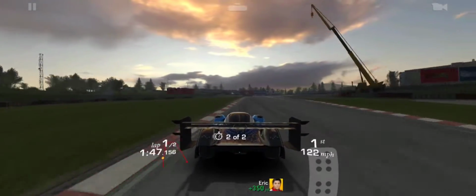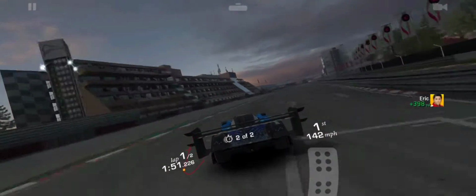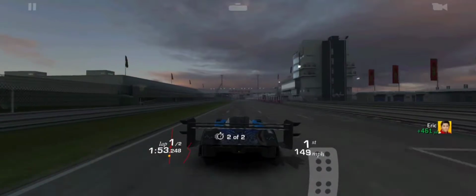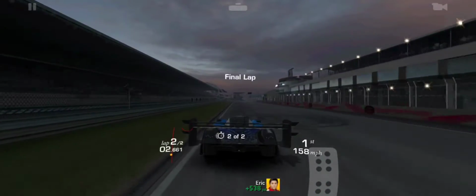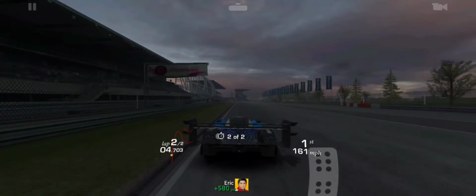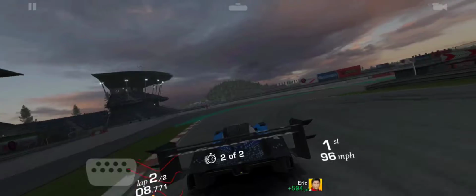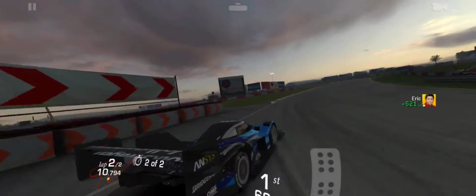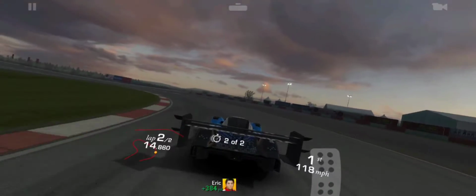And that's only the beginning of the story with this car. The handling is just so good that you can get to top speed and beyond in so many places. We've already got both of the top speeds, and we've still got another lap to go. So, yeah, just keep on going.